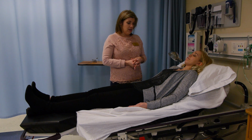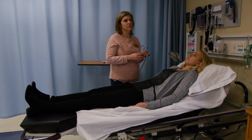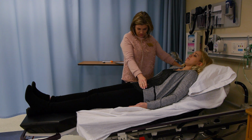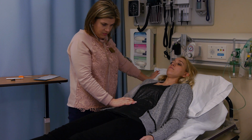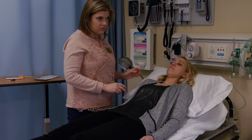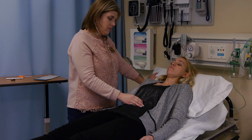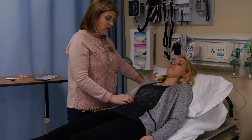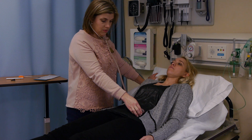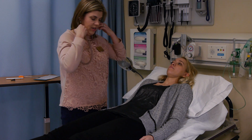Her skin is intact. Okay, now with the abdomen, of course, it's a different order. In the abdomen, you auscultate next. So auscultate all 4 quadrants with the diaphragm. Her bowel sounds are intact. Now with the bell, I'm going to go ahead and auscultate for bruit on the aorta, renal, iliac, and femoral. There were no bruits auscultated.